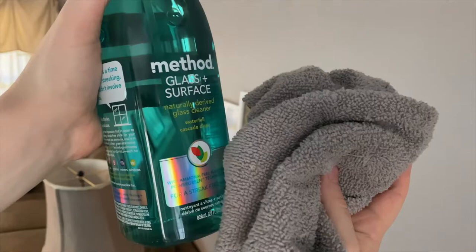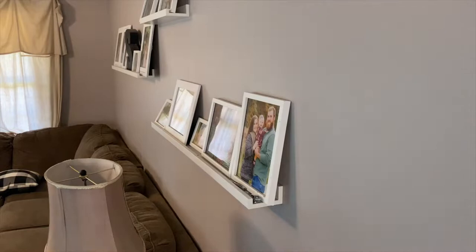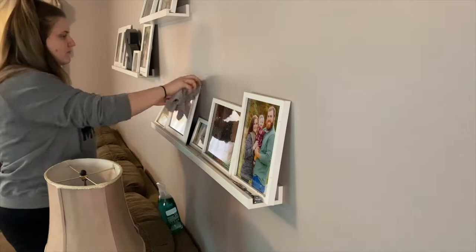As you see, I am already into cleaning the five places you miss while you're cleaning. So this place is pretty obvious. It is dusting your photos, okay? When we moved into this house, they already had these shelves there, which I absolutely love. I think they call them floating shelves, right?